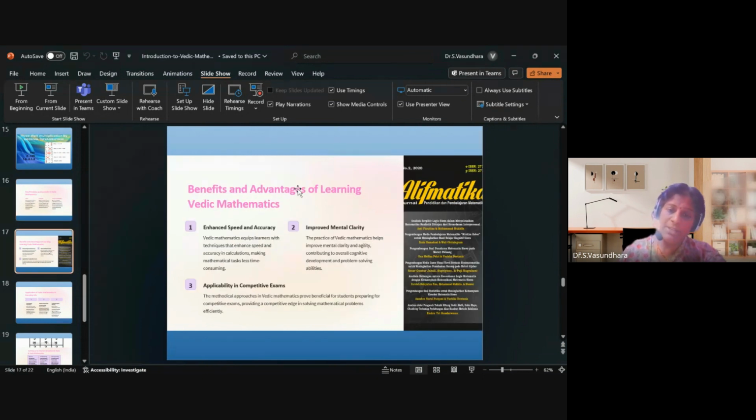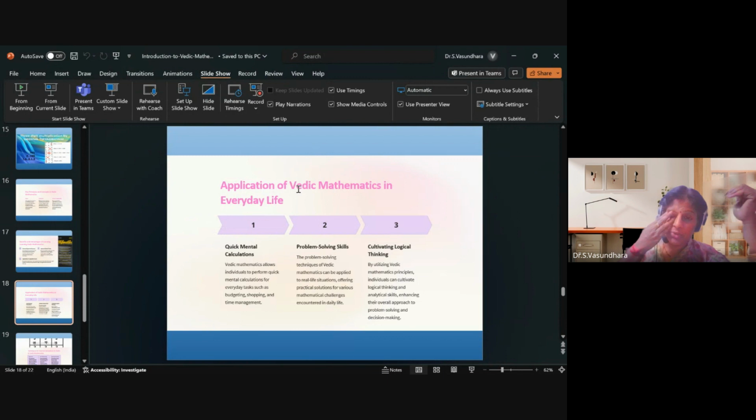So the benefits and advantages of learning Vedic mathematics I already explained. Enhance the speed and accuracy, improving the mental clarity, applicability in competitive exams especially for the students, because nowadays the students are all the way coming from online to offline, making them sit properly and educating them has become a very big problem for the teachers, the fraternity as well as the parents. With such Vedic mathematics, we are making them develop a little interest. They can do the problems very fast, with speed and accuracy also.